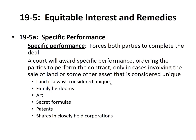The idea of specific performance is an equitable interest, and it's one that I find really interesting. It forces both parties to complete the deal. So there's no monetary compensation, there's no restitution. Both parties are actually going to be forced to go through with whatever they agreed to. A court will award specific performance, which is ordering the parties to perform the contract, only in cases involving the sale of land or some other asset that is considered unique. First of all, land is always considered unique. Other things like family heirlooms, art, rare sports memorabilia, secret formulas, patents, and shares in closely held corporations are all considered to be unique and therefore eligible for the remedy of specific performance.